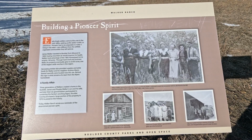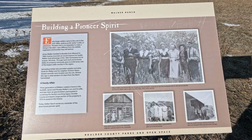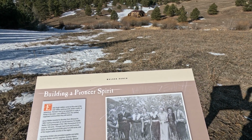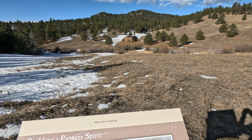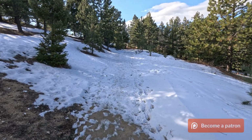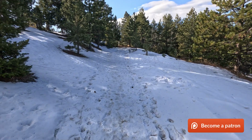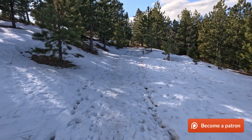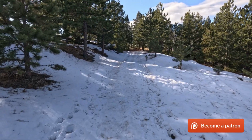And you can go ahead and pause that and read it at your leisure. But that talks about the Walker family. And that is one of their barns out there. And then from that sign is where the trail starts going uphill on the way back. However, we're almost done with this thing.